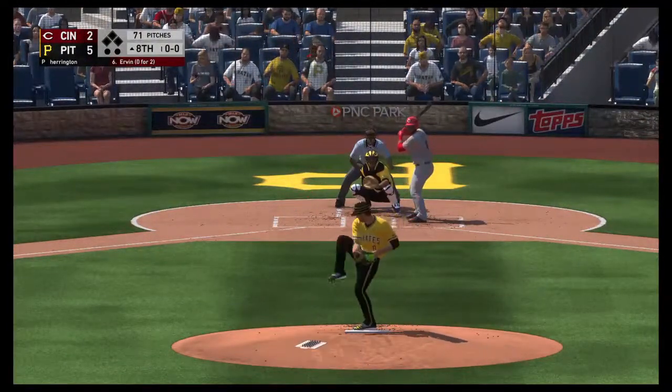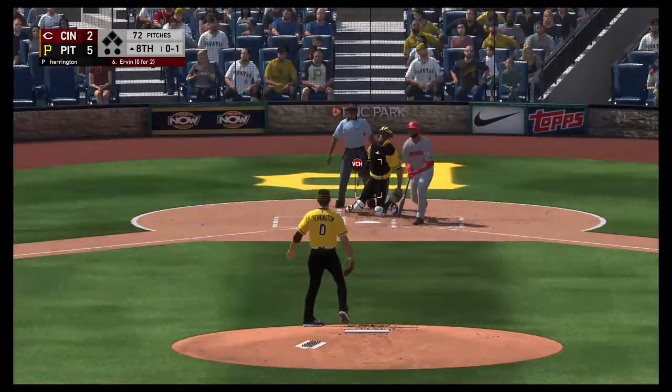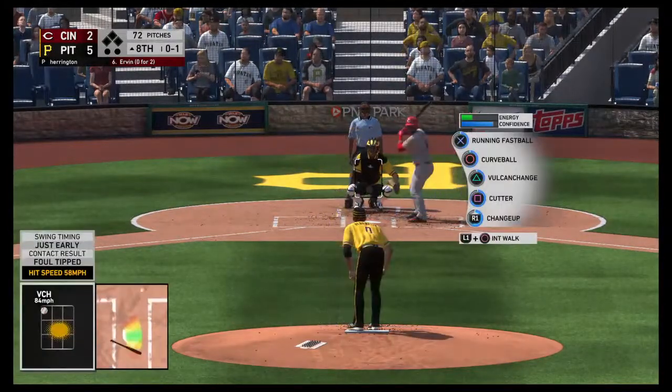Well, I've been very impressed with how this starter's going about his business, Matt. He's looked really sharp, and it's hard to know if it's had any effect.